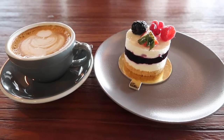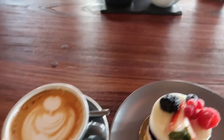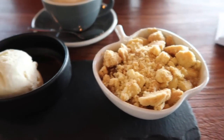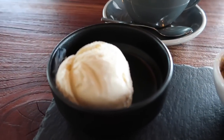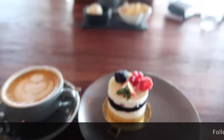Look at that. Guys, I got the blueberry cheesecake with a cappuccino. Sedi, tell them what you got. I've got an apple crumble with vanilla ice cream with a cup of cappuccino as well. Yeah. Looks good.